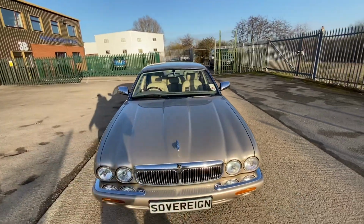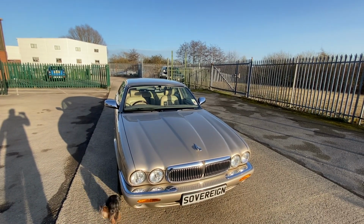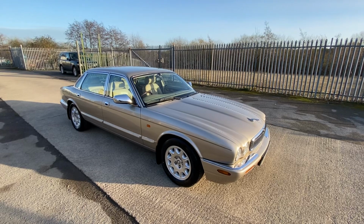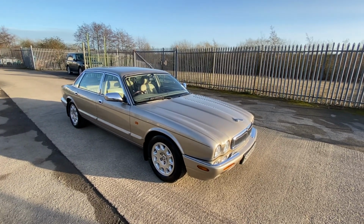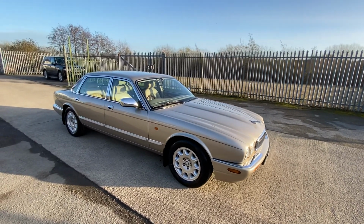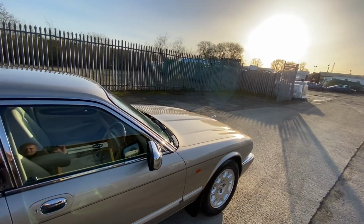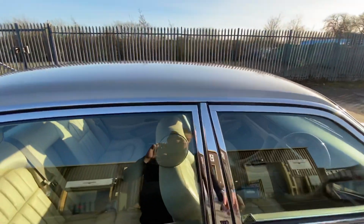It is for sale, and the price of this car is $13,995, which honestly and truly is joke money for a car in this condition, which was a lot of money when it was brand new, and hasn't deteriorated at all. It drives perfect, it runs perfect, which I will demonstrate now, if I can find the keys. Let's strike her up.